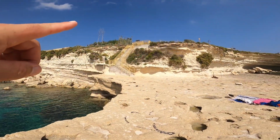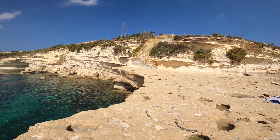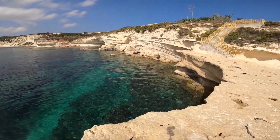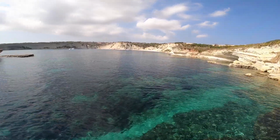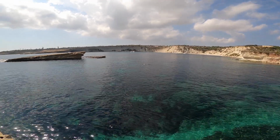Now one can go down here with these stairs, which are newly done. Big well done to the local council here. And look at this sea. How beautiful this sea is. Turquoise. Here is very popular even with boats. They come here and anchor in this area.